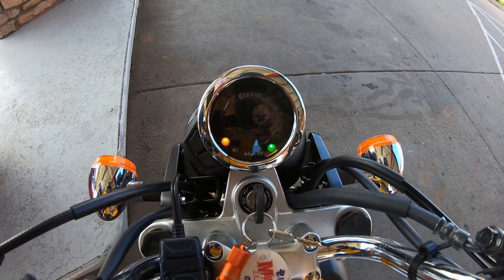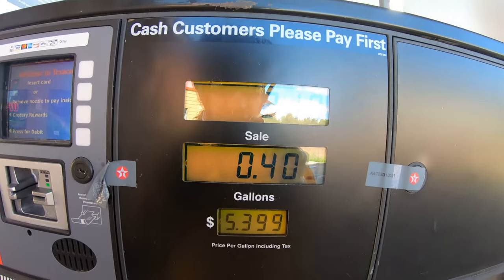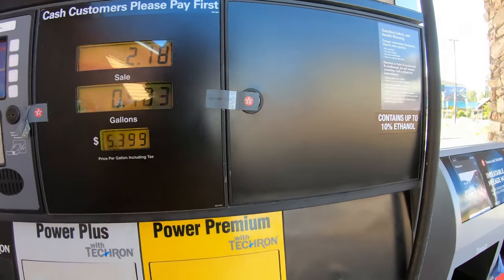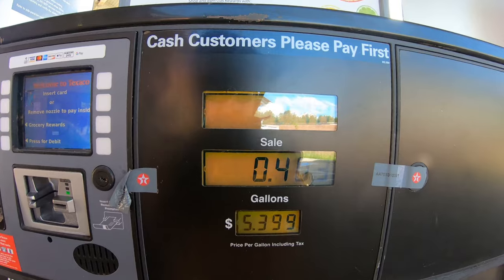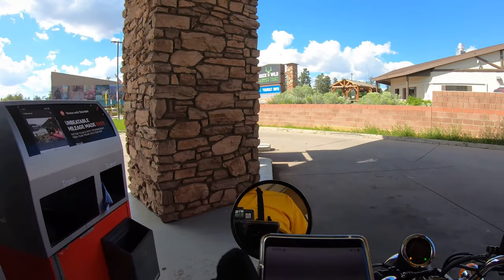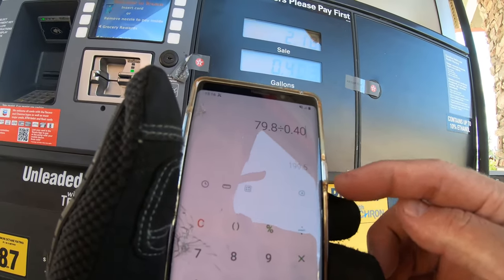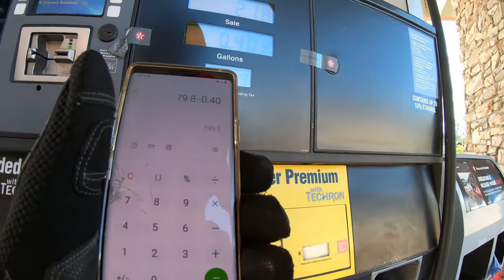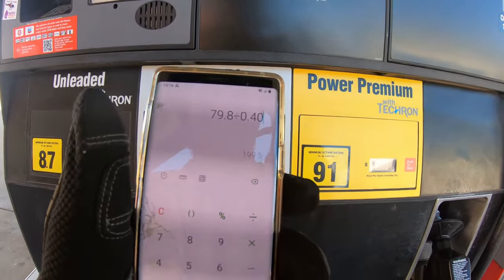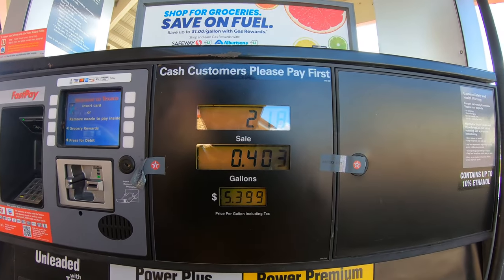So from the last gas stop, I went 79.8 miles and it cost me $2.18. And that's at $5.39 a gallon. So where else are you gonna go almost 80 miles for $2.18? Let's see, we got 79.9 miles divided by 0.40 of a gallon. So I averaged almost 200 miles to the gallon. I was going 40 to 45 miles an hour plus, coming down the hill from Flagstaff. That is absolutely fantastic fuel mileage. Almost 200 miles to the gallon. That is crazy.